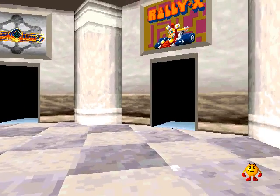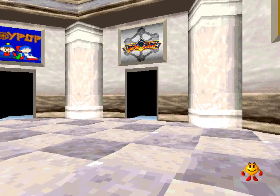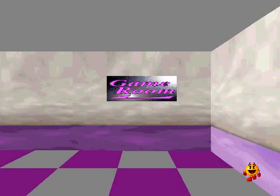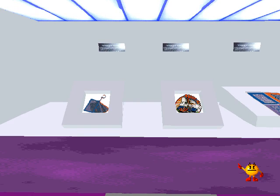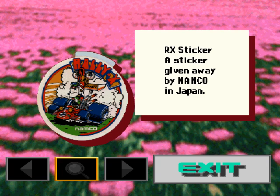we go over to another game in which I frequent sometimes, and that is Rally X. Rally X is a fun little racer in which all you're doing is running around a track. RX sticker, a sticker given away by Namco in Japan.